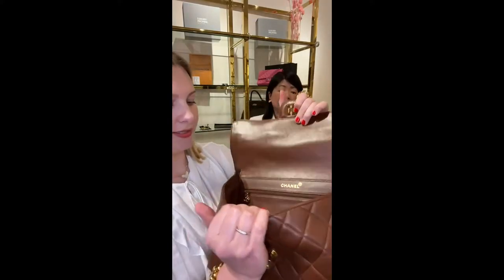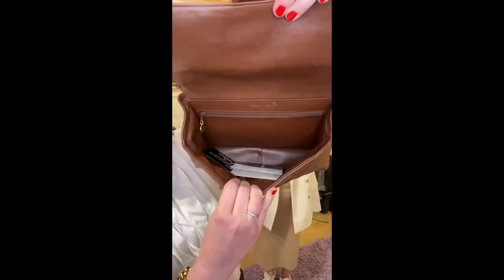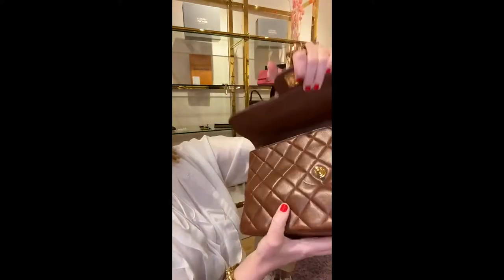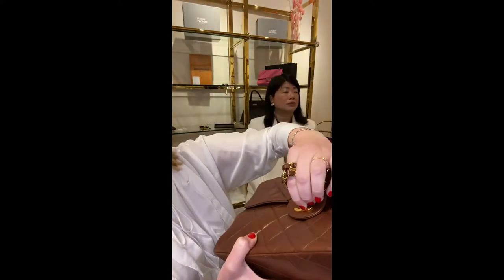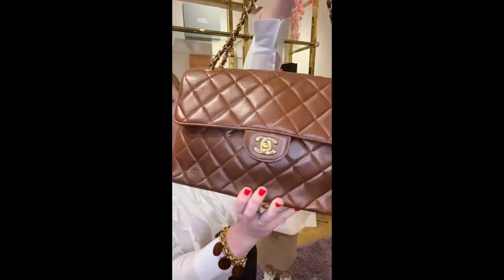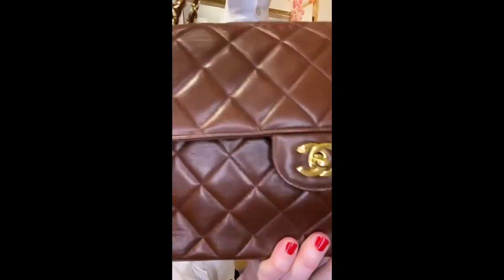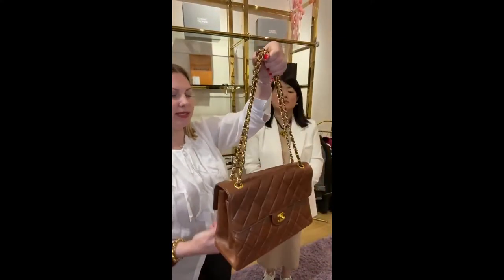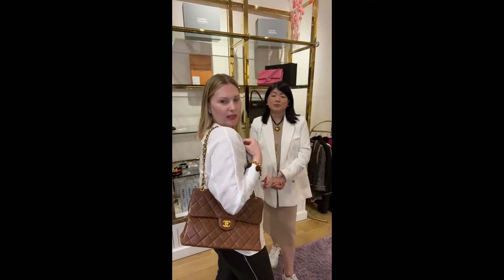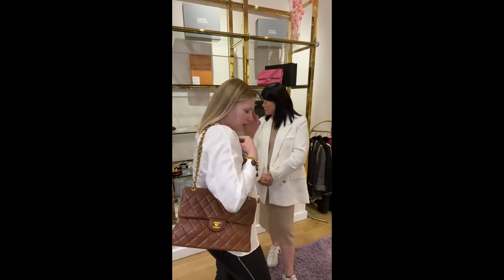The inside is nice and clean on both sides. It has the medallion on the closure, and the gold-plated hardware is in amazing condition. There is no tarnish, no damage to the gold-plated hardware. So this is an amazing bag. It's not a crossbody. It's designed to be just a shoulder bag, so the chain is not movable. So this is how it is.